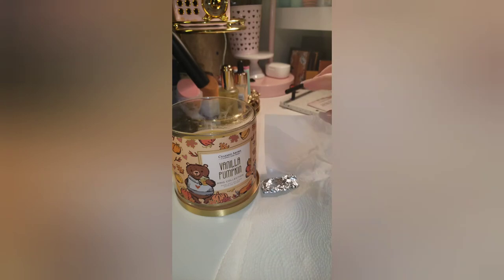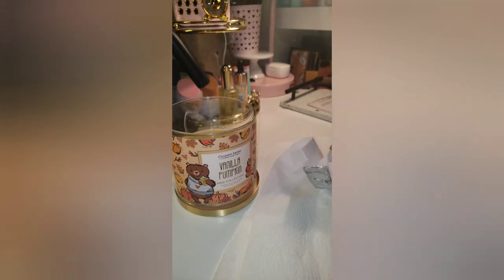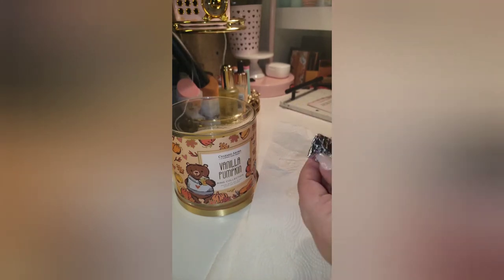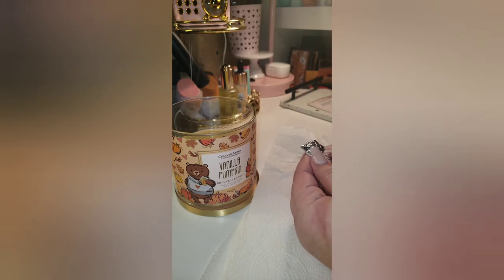So, while I'm unwrapping this, the scent was very good. The throw stayed very strong every time I lit it. Made the room smell really good. So, no issues there. It just didn't always burn evenly.